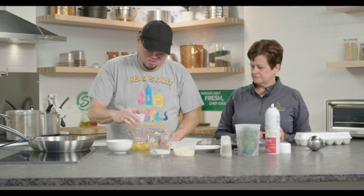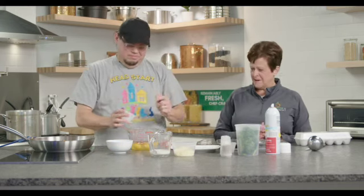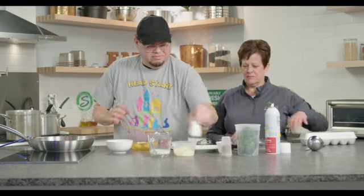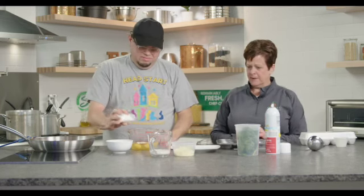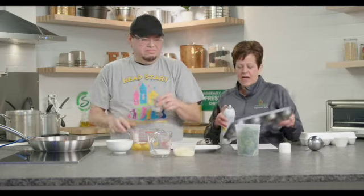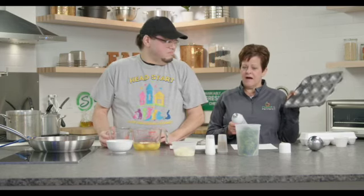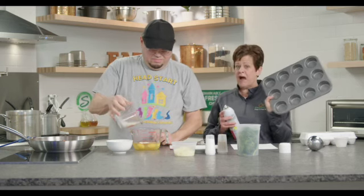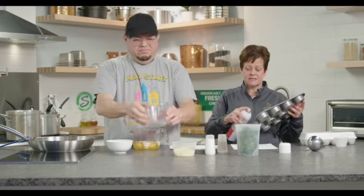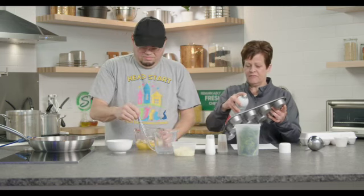I know we have measurements for the recipe, but we've pre-measured here. So we're putting in, for some extra seasoning, the garlic and paprika, some salt and pepper. While Lewis is doing that, I'm going to spray the muffin tins. If you're getting muffin tins in your box, that's great. You want to spray them pretty well because these do stick. I'm just spraying each muffin tin with a bit of baking spray.